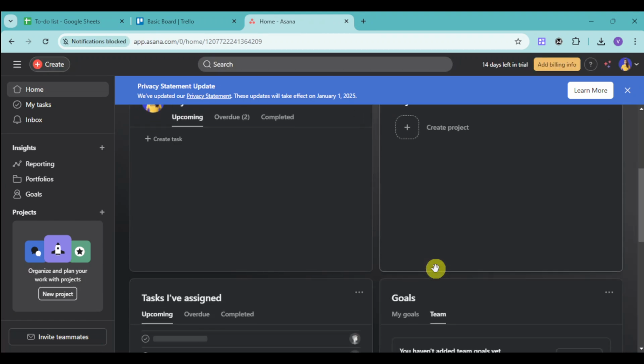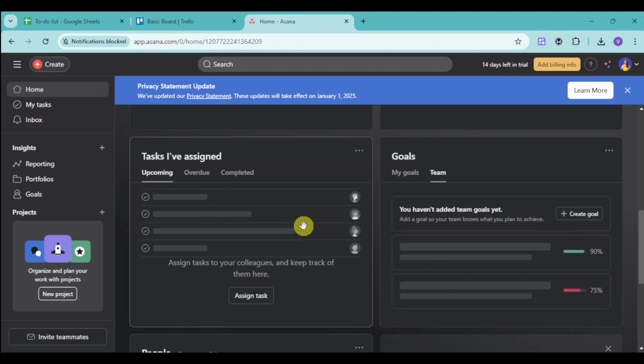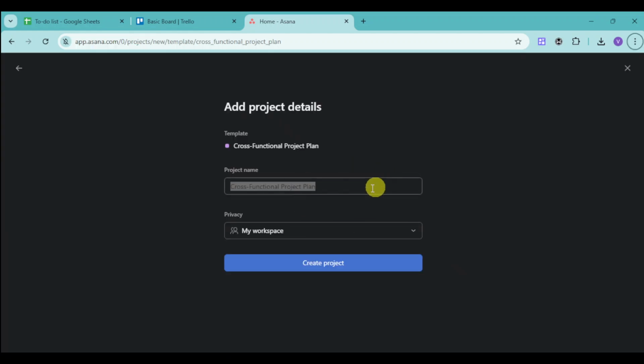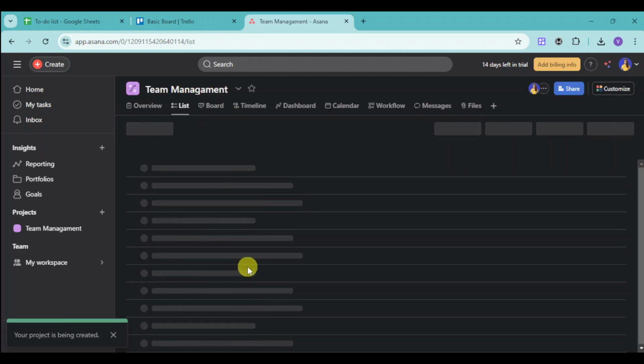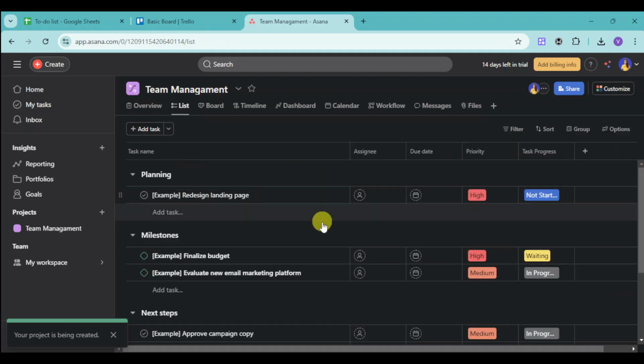So onto the project, it should be able to be added and you can also see in here everything. So just name in here your project. For example, let's put in here team management. Click onto this create project option and then click on got it option because they will show you on here a tutorial.